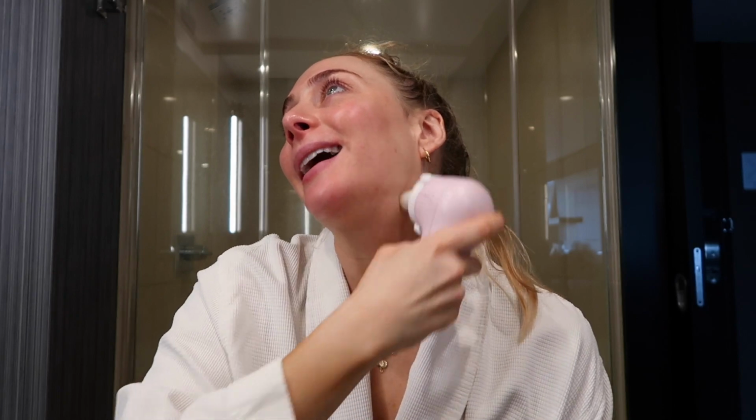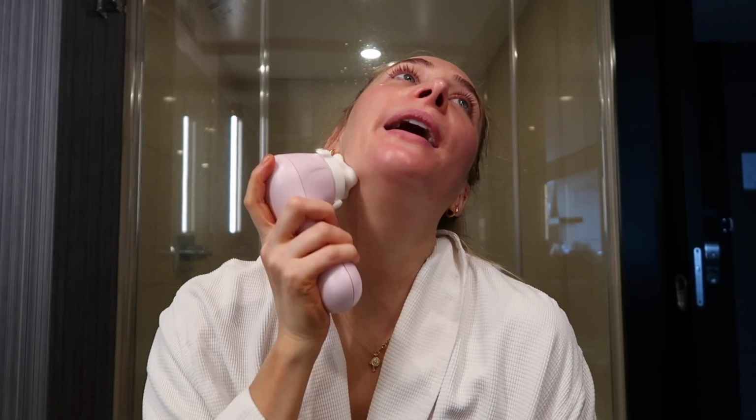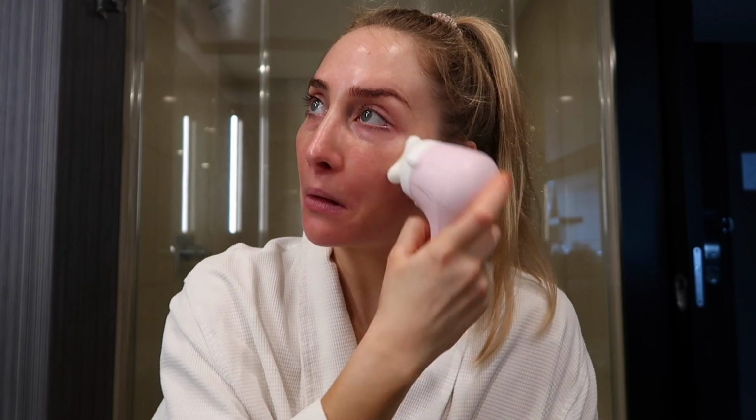You don't want to forget the neck. That is crucial. I'd say actually always start with the neck. So that was my little facial massage. Again, skip the oil in the daytime, use it at night as a topper, as kind of the last step in your routine after moisturizer.